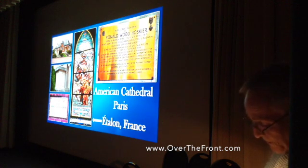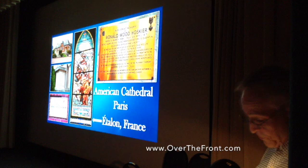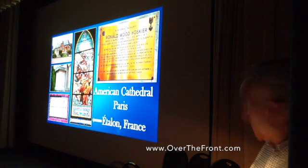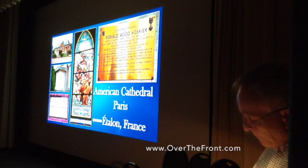The images that you see here to the left of center are from the church in the village of Étalon. Hoskier's father helped rebuild this church after the war, and he used the opportunity to honor his dead son. The brass plaque on the right hangs today inside the American Cathedral in Paris.